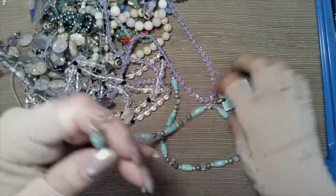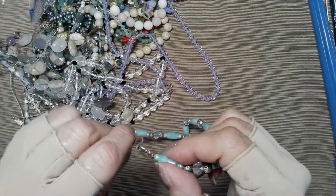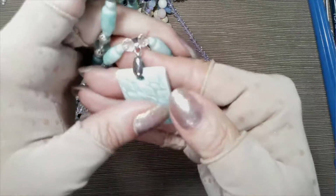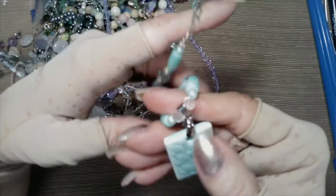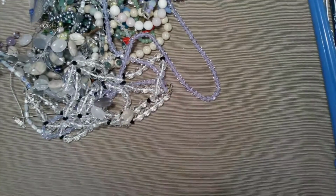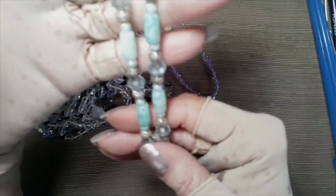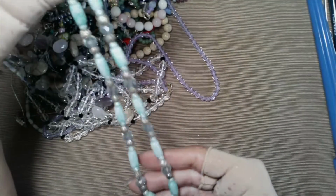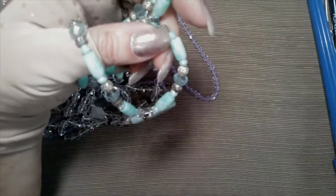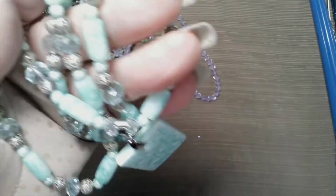And here is another stone necklace. No, these are glass as well. This is ceramic. Silver tone bail, and a hook clasp. And this one, including the pendant, is 12 inches. And these are like a very light seafoam green. We're not getting a good color on this. Somehow we're faded. I think you can see them there if I get a shadow on them.